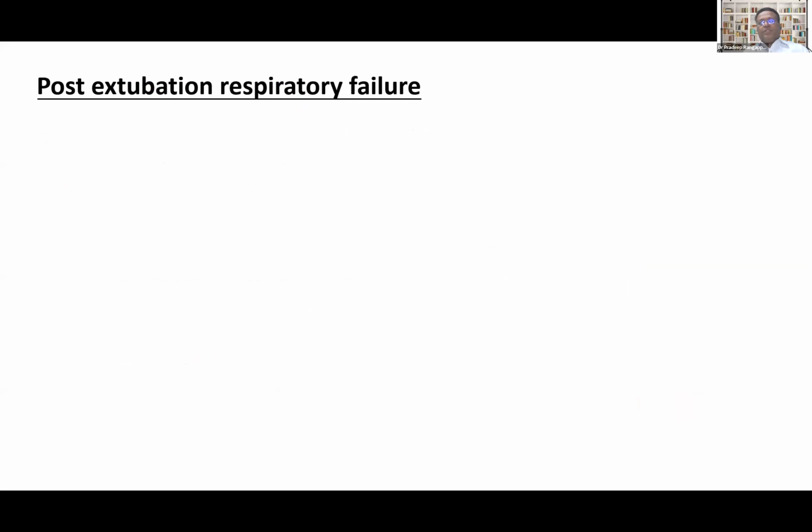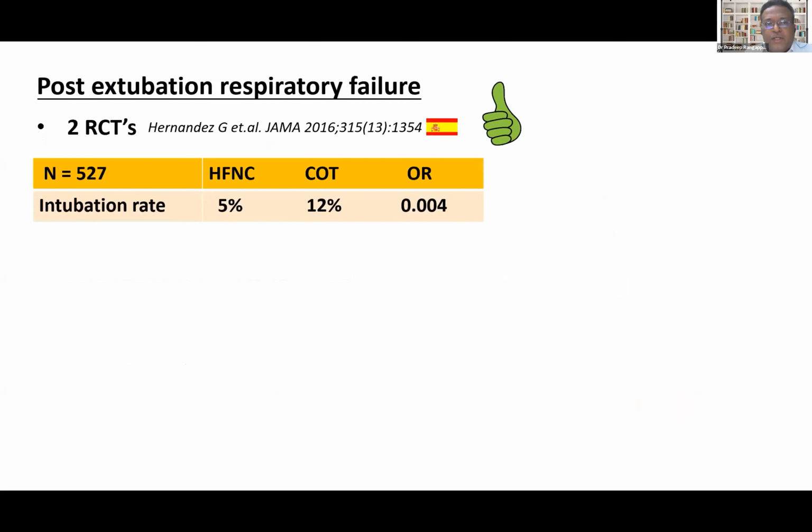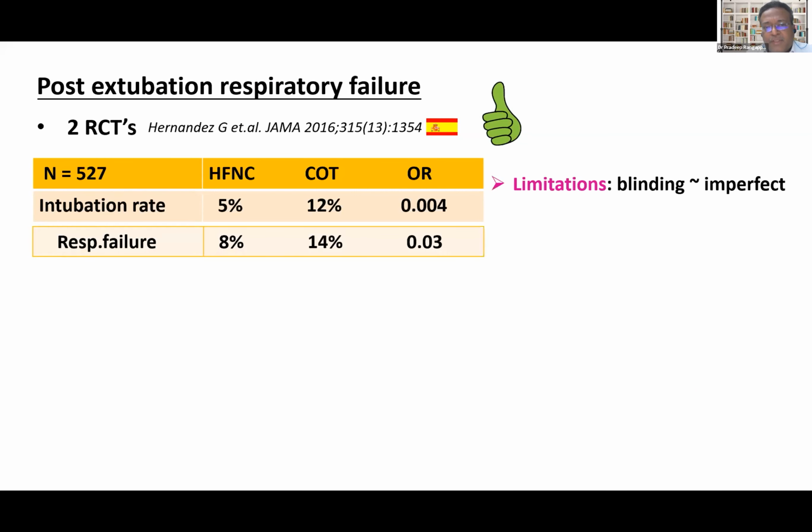Then let's look into post-extubation respiratory failure. So we have 2 randomized controlled trials. This was a trial which came from the Spanish group. It came in JAMA 2016, which is a positive study. 527 patients were randomized to HFNO and conventional, and they found the intubation rate was significantly less in HFNC as compared to conventional oxygen therapy, especially in post-extubation respiratory failure. And respiratory failure also was less when HFNO was used in comparison with COT.